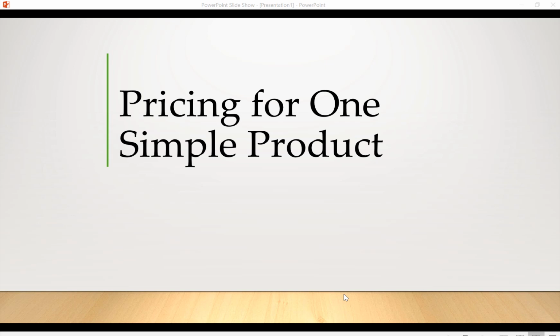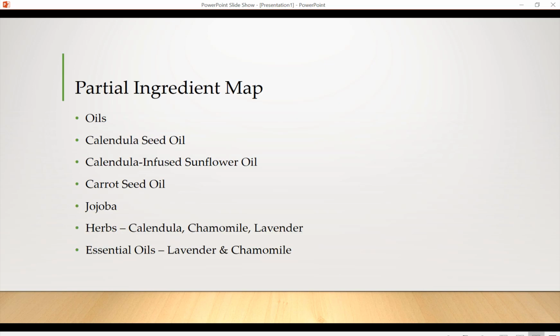Okay, so let me go here. All right, so here's just a quick partial ingredient map. As you will see when we do the full line, this one is just for a simple product, but I will do all the ingredients including the cosmetic chemicals, right? But let's just look at a partial ingredient map and let's look at the oils that we've selected for this baby care line for kids with problem skin.